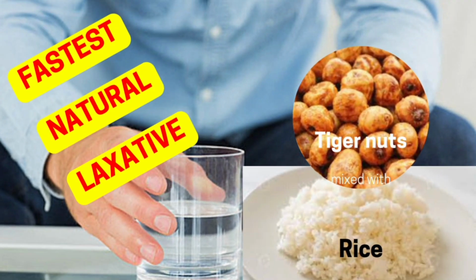Today's topic has to do with tiger nut. I title it: Fastest Natural Laxative. The medicinal role of tiger nut is not in doubt because of the various constituents which I shall try to expose in this slide session. And when we talk about laxative, we are more or less talking about treating the issue of constipation.